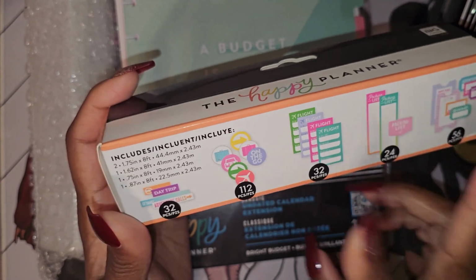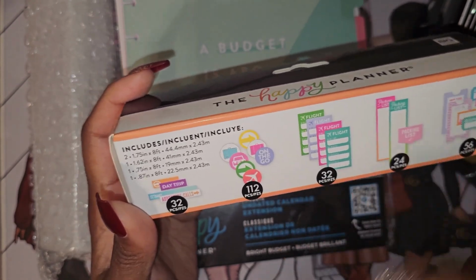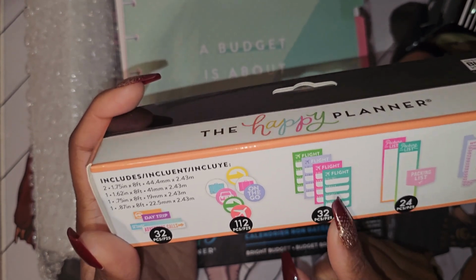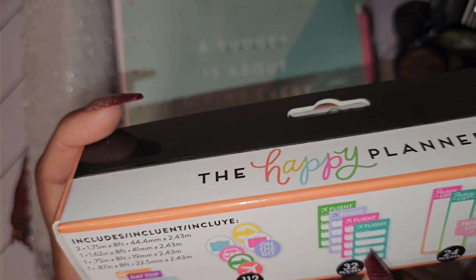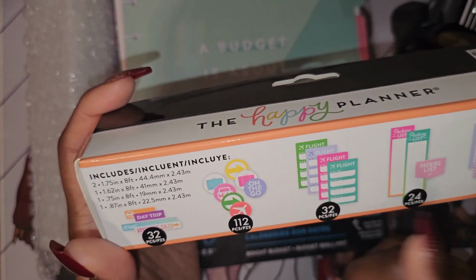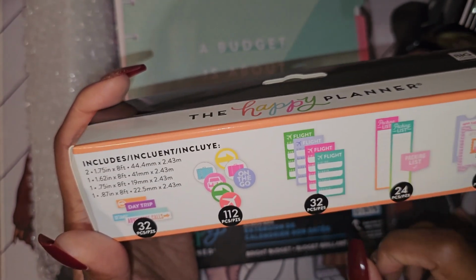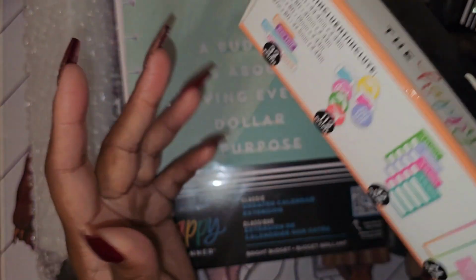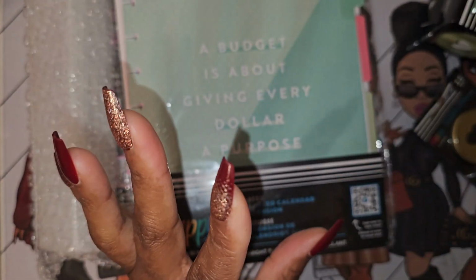So you see what they look like in the boxes, because I have enough of those between the sticker books that I have. But I do like these flight stickers because it has the airline, the number, the departure, and the arrival all on one sticker. And then I do like the packing list as well. So we're gonna split those in half, and then the rest of the box will go to her.